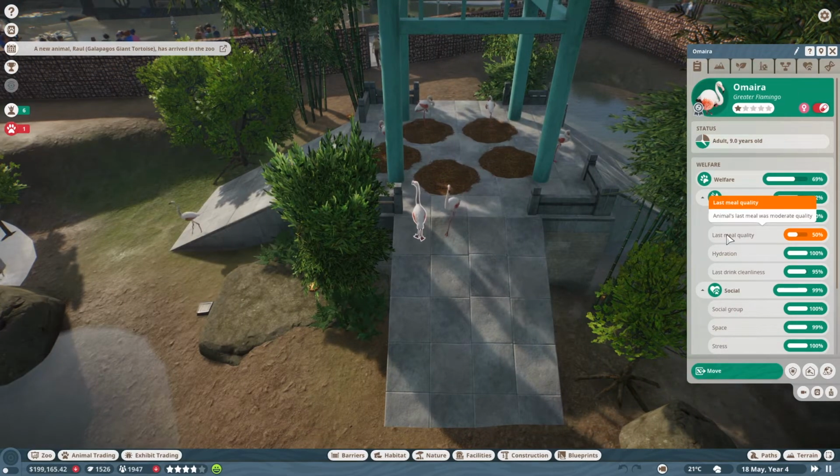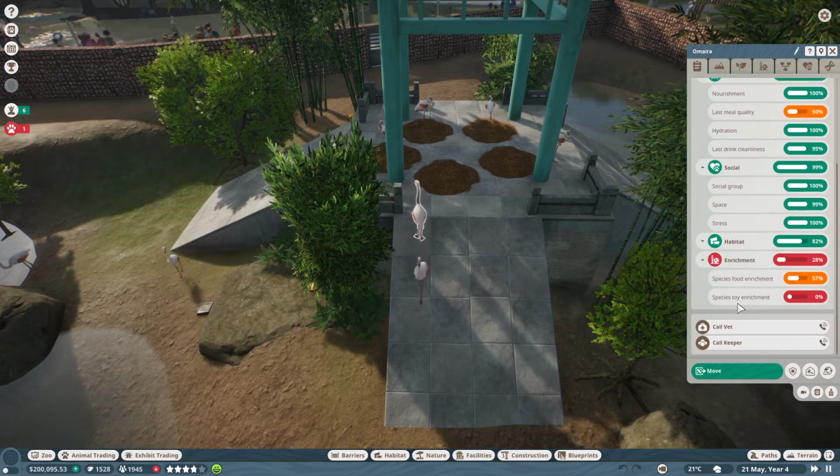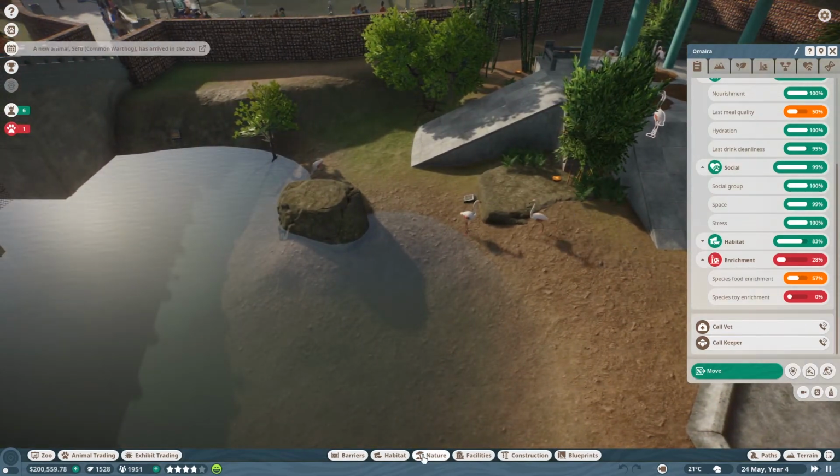The meal quality is terrible, apparently. And their enrichment is awful. So, let's see what flamingos like to have for enrichment.